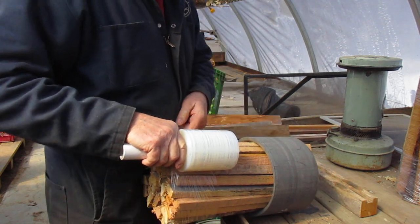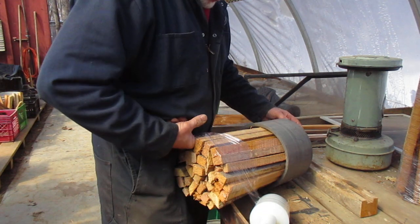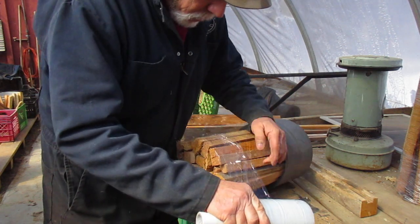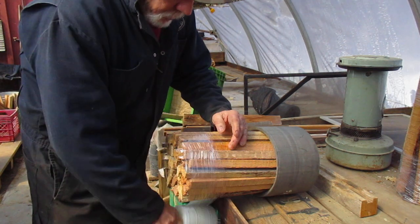Couple escapees here. Crap. All right, now we're back on track, I think. Tighten up here. That's why you got to put a couple to go outside.